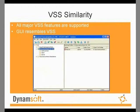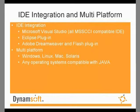All of the major VSS features are supported, and the GUI resembles VSS, making it easy to get started right away. SourceAnywhere for VSS has IDE integration with Microsoft Visual Studio, Eclipse, and Dreamweaver and Flash. SourceAnywhere for VSS can work on Windows, Linux, Mac, and Solaris because in addition to the standard Windows client, SourceAnywhere for VSS has a Java client that can run on any Java-compatible platform.